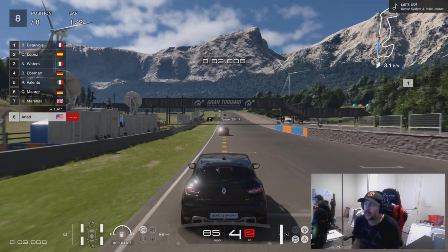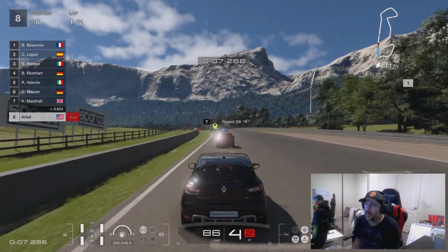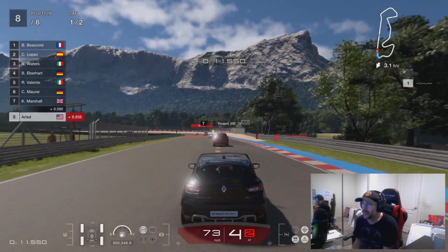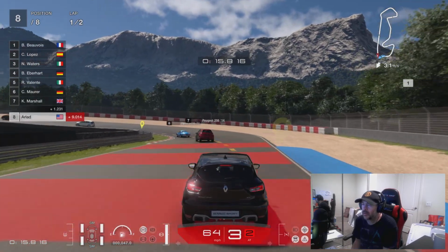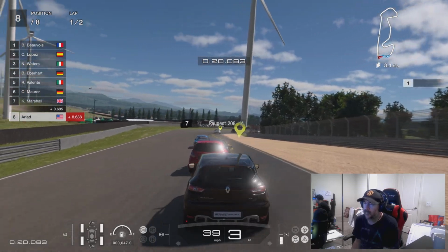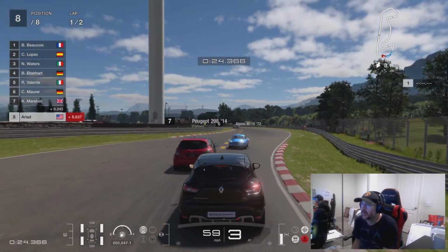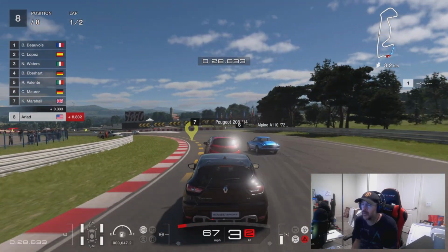I'm pretty sure this is the same track I was on the time trial on yesterday. Or was it the other way around? Was it mirrored? Was it reversed? I have to check. No, I think it was definitely this one, because I remember that long straight.